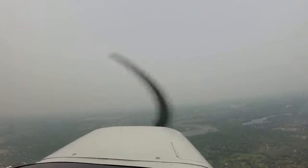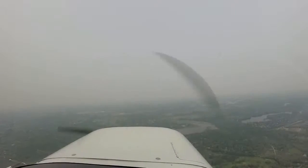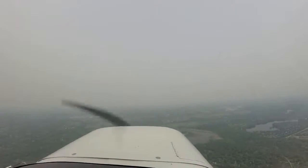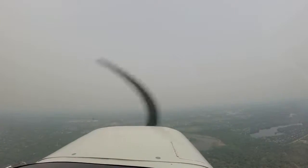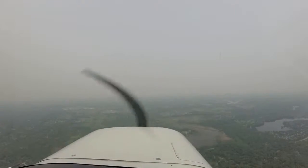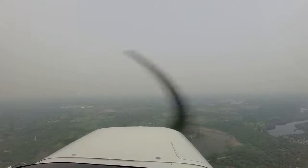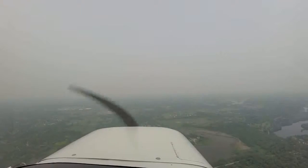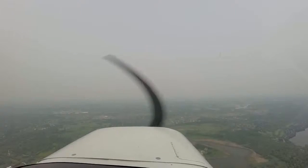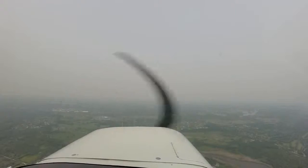Tango Juliet. Still wants to go up, sir. Keep trimming it. Oh, okay. A little bit more trim. I'm still trimming it, I don't know. All right, now reduce the power to 2400. How's it feel now? Let's take a look and see. Okay.